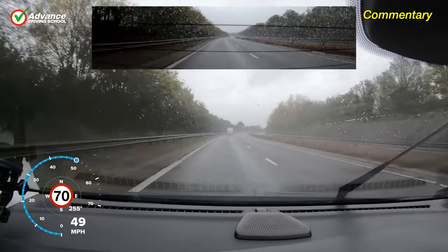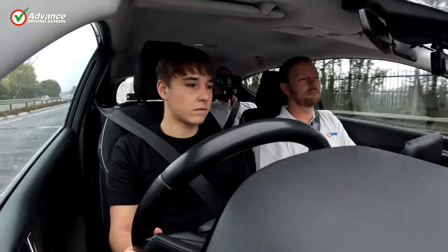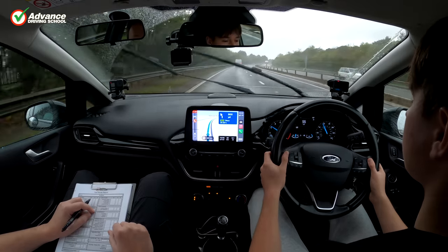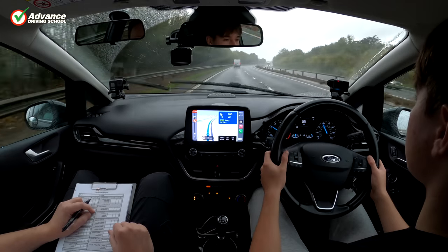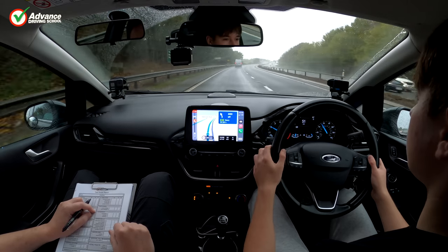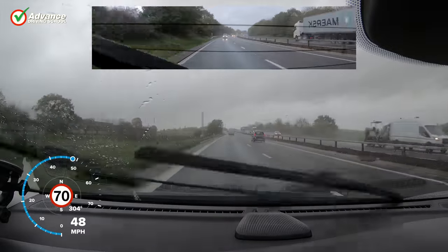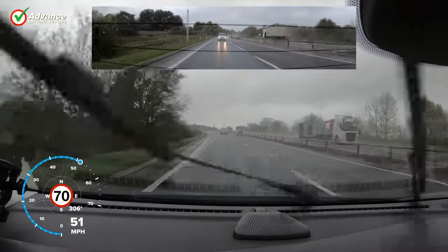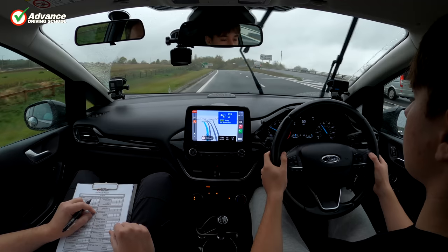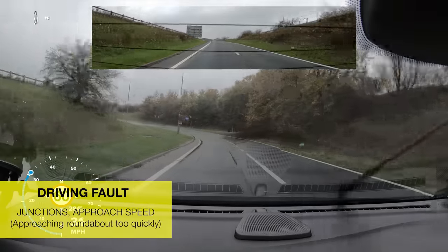Good driving from Josh here, keeping a safe gap to the vehicle in front of us. The highway code recommends at least 4 seconds following distance on a wet road. After 800 yards, take the exit, then go left. After 200 yards, go left on the roundabout, first exit. Go left on the roundabout, first exit.